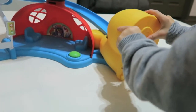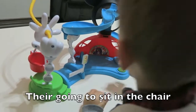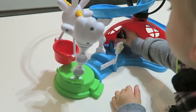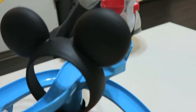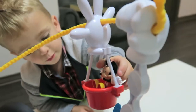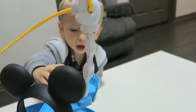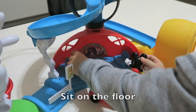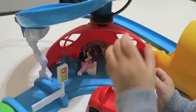Close it up. They're gonna sit in the chair. Sit back in the chair. So Minnie's gonna sit in the chair while Mickey goes on the zip line. And Mickey. Oh no, Mickey fell out. On the floor.